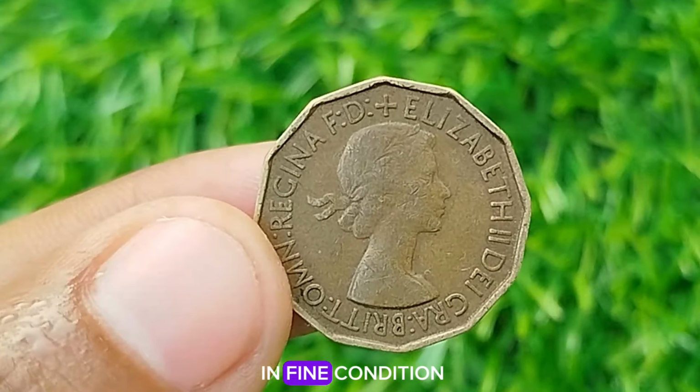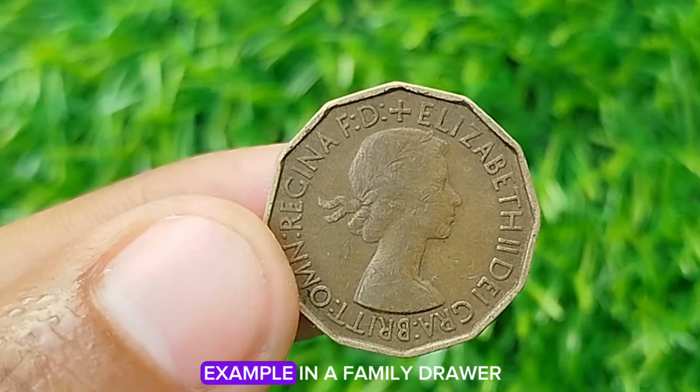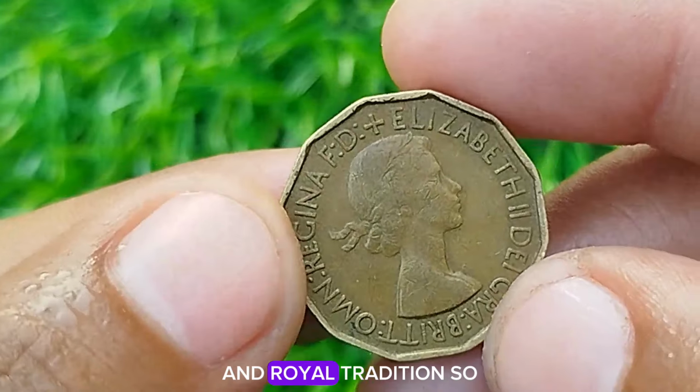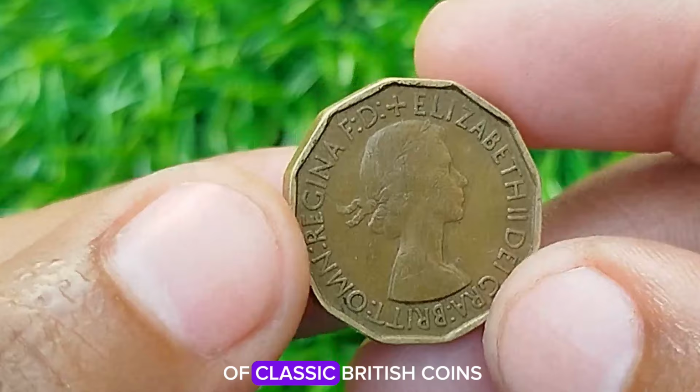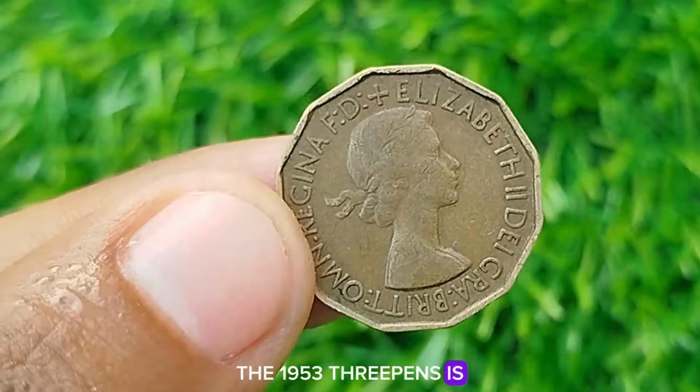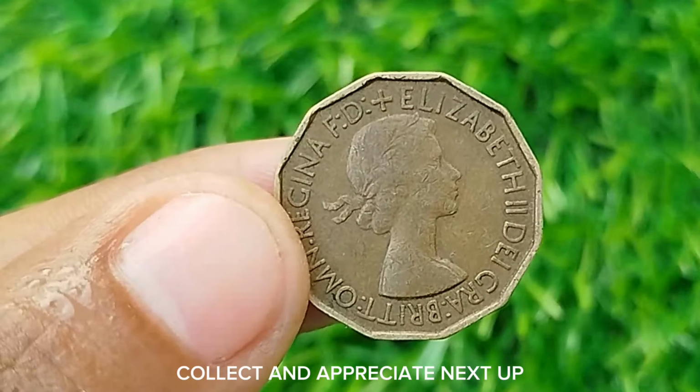Whether you own one in fine condition or discover a tarnished example in a family drawer, this little brass coin carries a story of British heritage and royal tradition. So, if you're a fan of classic British coins or just beginning your numismatic journey, the 1953 threepence is a wonderful coin to explore, collect, and appreciate.